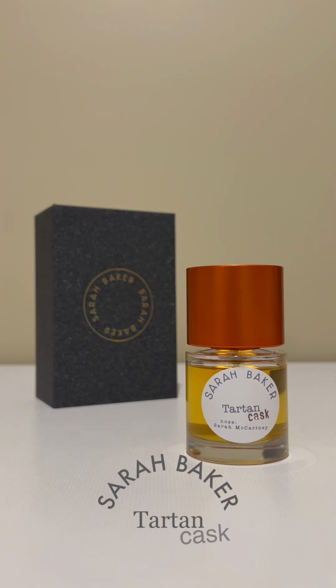Now, Tartan Cask, to me, is Tartan turned badass. He listens to rock and roll and rides a Harley. So compared to Tartan, which is not as smoky and not as dense, Tartan Cask is a badass. Now, the projection is great. I'm a heavy sprayer, so this can go all day for the most part, I can tell you that.